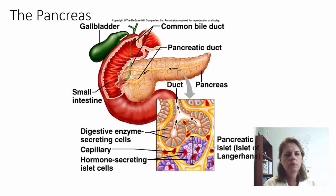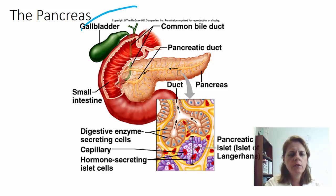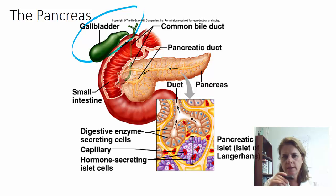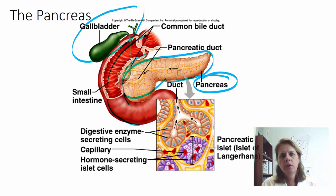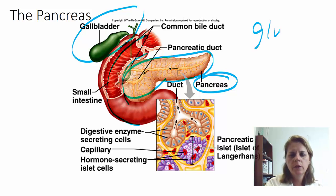And so let's remind you where the pancreas is. You probably haven't learned a whole lot about digestion yet, but if you think back to maybe your first anatomy, you learned about the small intestine and the liver. So here was your liver, and the gallbladder was kind of down and below and behind the liver. This is the part of the small intestine called the duodenum. And so this comma-shaped organ here, this is called the pancreas. And it plays a role in allowing you to regulate your blood glucose levels. Okay, so that's its job.